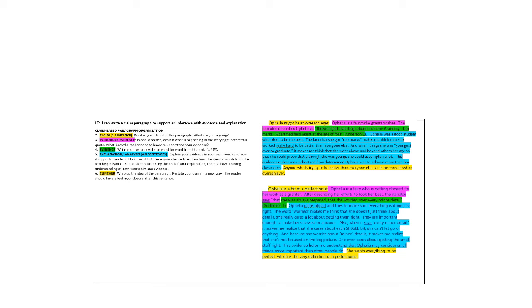And so the claim is yellow. Here's my claim. The introducing evidence is purple, etc. And you can see it should just read together like a paragraph. Ophelia might be an overachiever. Ophelia is a fairy who grants wishes. The narrator describes Ophelia as the youngest ever to graduate from the academy. Top marks, a certified field agent at the age of 4. Then I have my citation. Ophelia was a good student who tried to be her best.